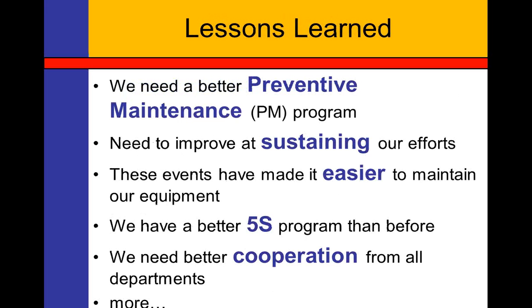Here are some of the lessons learned that the team mentioned during the event, things from previous events that they could do better. So they need a better preventive maintenance program. Their program has been implemented, but it's continually evolving. And so the team members are thinking, how can we do a better job at doing our PMs? They need to improve sustaining the efforts. And that's very common for many organizations. So they're trying to think of ways of how can we do this better.